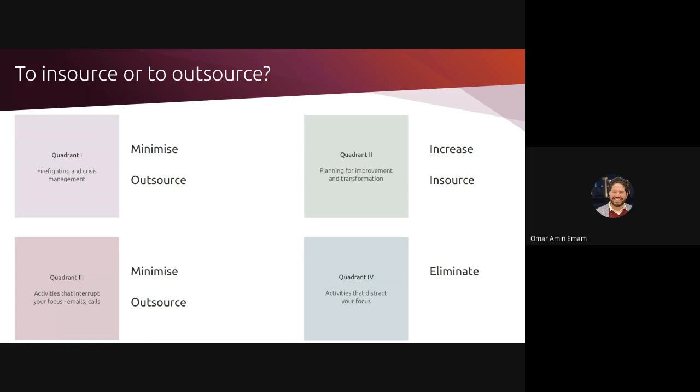Now, outsourcing these activities should help you cut down unnecessary operational costs, maintain your business focus, achieve faster time to market, minimize unplanned downtime and outages, and build 24/7 operations, and even fill in your skill gaps.